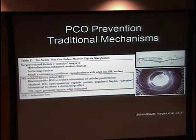And for the purposes of this presentation, I'm going to focus on the IOL-related factors. So first, biocompatibility. You want a lens that minimizes the inflammatory response when introduced into the eye. The second one is really important because this is what people traditionally associate with IOL-related PCO prevention. And this is the shrink wrap effect, the idea of having tight contact between the optic and the posterior capsule.